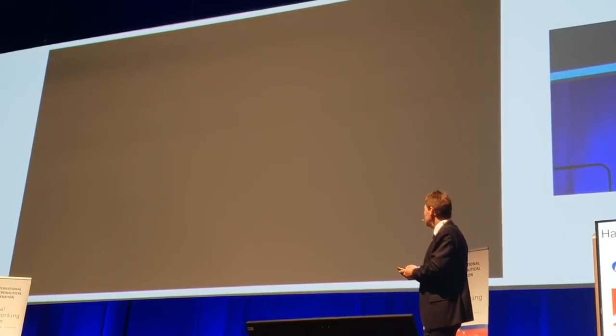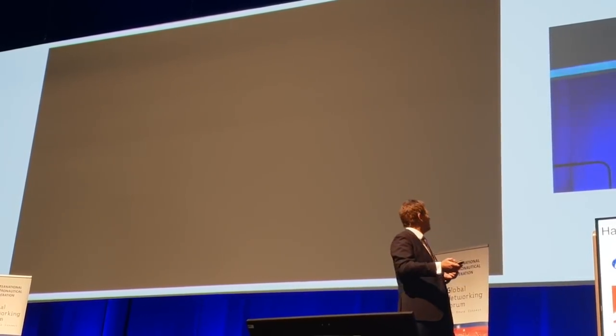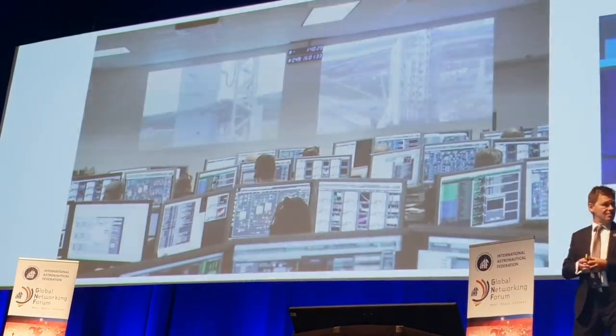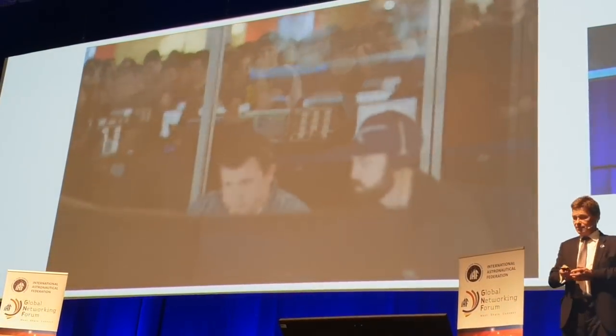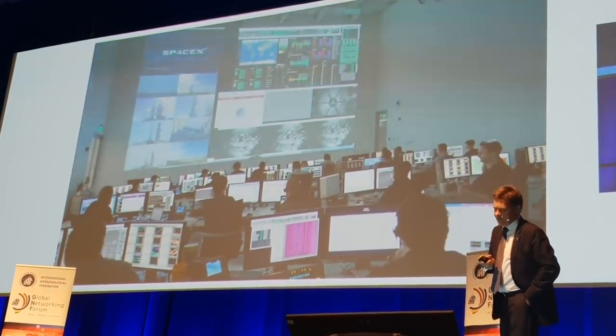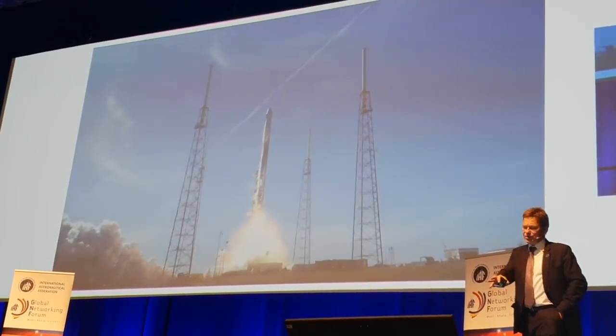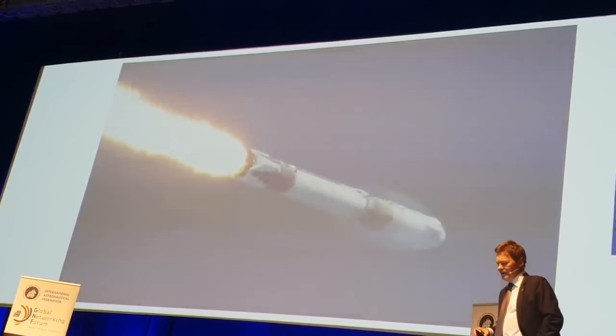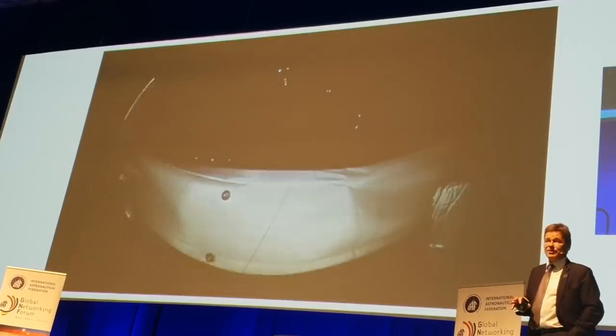I think that's a video. I'm not sure which one it is. Right, this is the Dragon video. I just cut that out of the other videos. This is the mission control in Hawthorne. A little bit of Falcon 9 launches. I just want to show basically what Dragon actually does here.